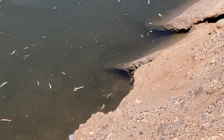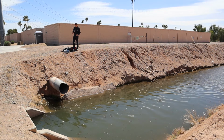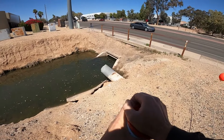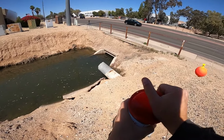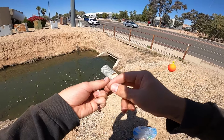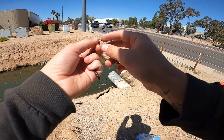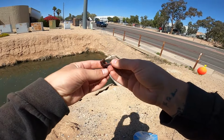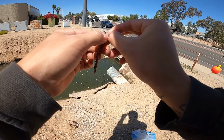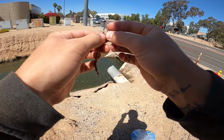Okay, we're gonna do two things. First thing I'm gonna do is throw a worm under a bobber because there's a little bit of current going through here. I'm just gonna try to have something passively fishing for us. Now, typically I don't like to use hooks that have barbs on the shank when fishing worms because they can rip off easier, but that's what I got tied on right now, so that's what we're using.